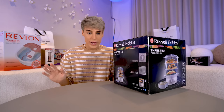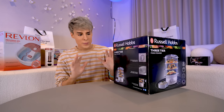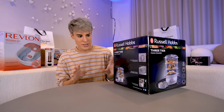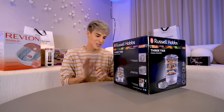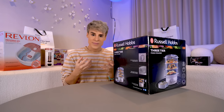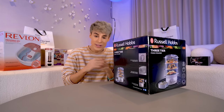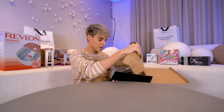I'm keeping an open mind that this might be everything that people say that it is, but at a first look and just knowing what this does, I don't get it. This has to be fake reviews. That's just my opinion. This is a food steamer. It literally steams vegetables. It takes 60 minutes to steam vegetables. Yes, literally, just cook them with water.